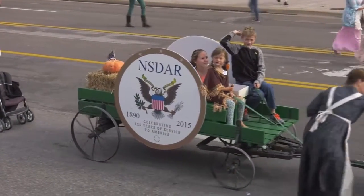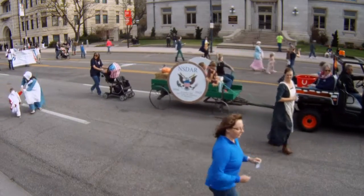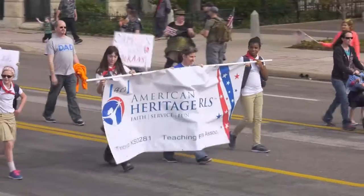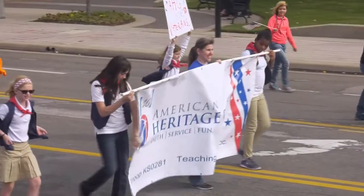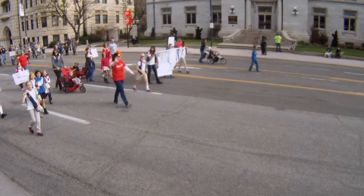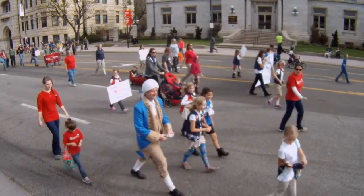And this is Trail Life USA. It's the American Heritage Girls. It's a Christ-centered organization for girls in kindergarten through the 12th grade. It's their mission to build women of integrity, and they promote outdoor adventure, character, and leadership. And they're chartered by the Teaching Parents Association of Kansas.